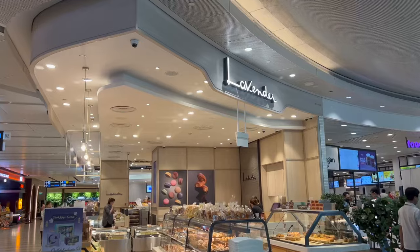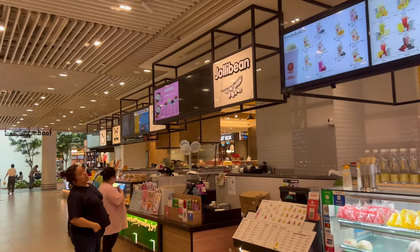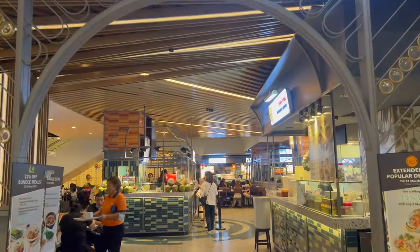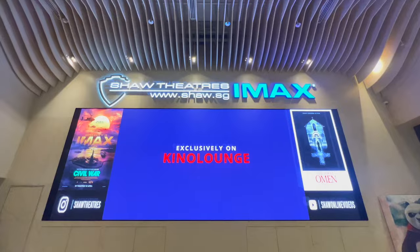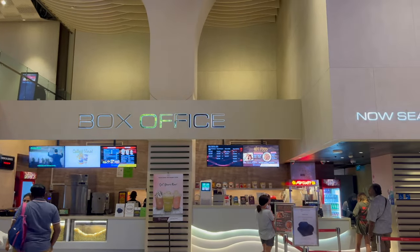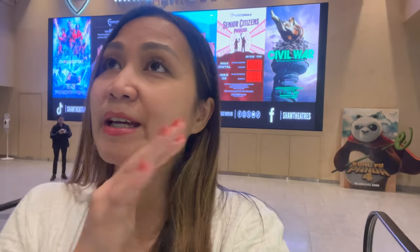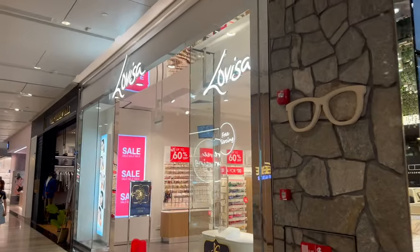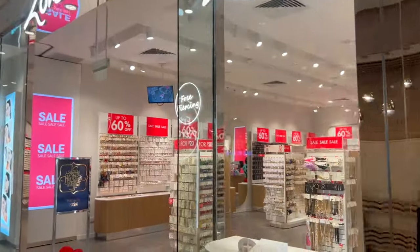The restaurants are spread all over different levels. But here on B3 is the Food Republic, their food court. So they even have a cinema here. By the way, this Jewel is on the landside, guys. So if you have a layover or stopover, you really need to go out through immigration. I just need to buy some fashion earrings for summer.